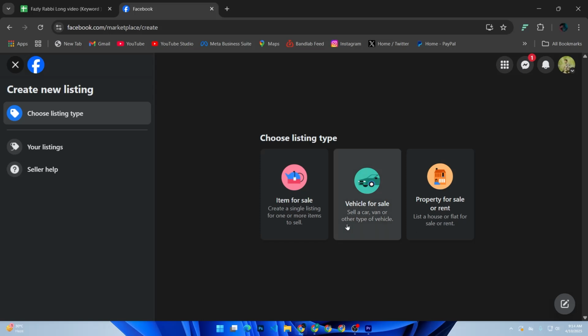Then choose the type, like item for sale, vehicle for sale, property for sale, or rent. Item for sale if you are selling a single item. Vehicle for sale for cars, bikes, etc. Home for sale or rent for property listings. Most of you will use item for sale, so let's select that.